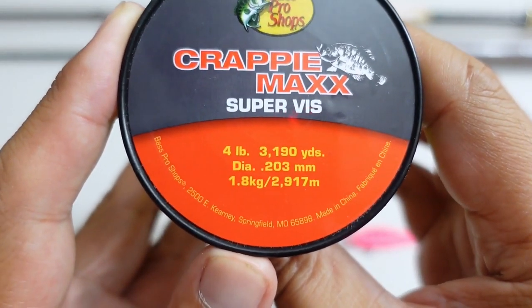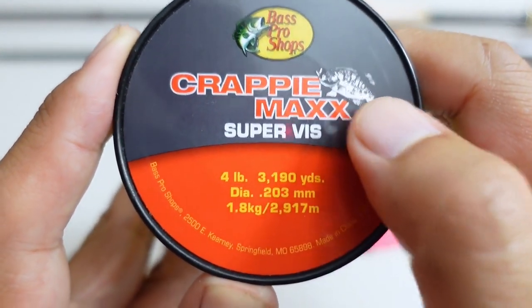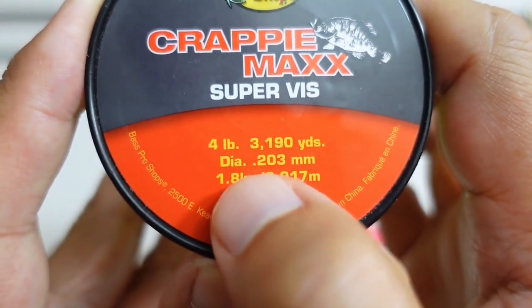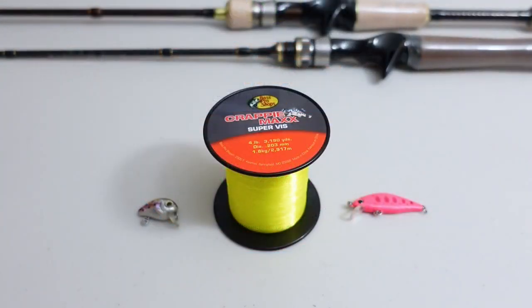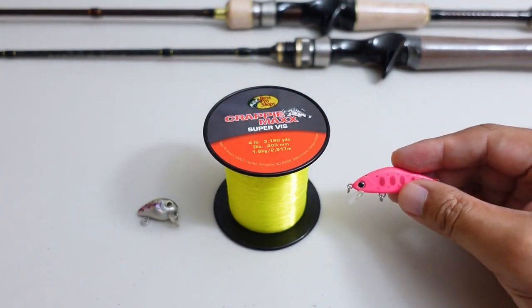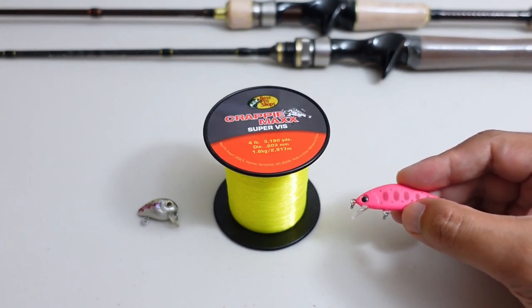And the line all the reels used is this Bass Pro Shops brand Crappie Max in 4 pound, and you can see the line diameter right there. So basically the way this cast battle is going to work is each reel casts each lure 3 times. So that means we're going to have a total of 3 winners.